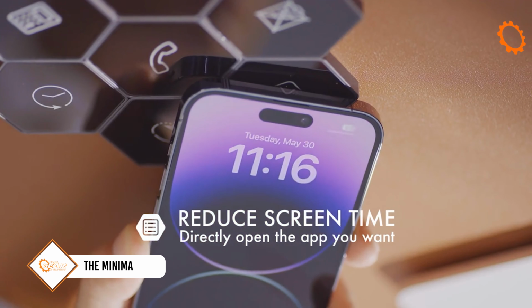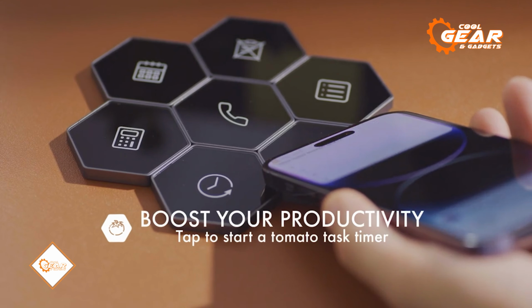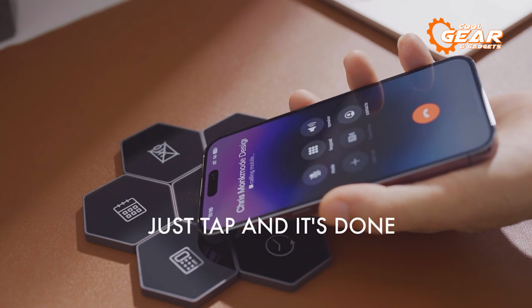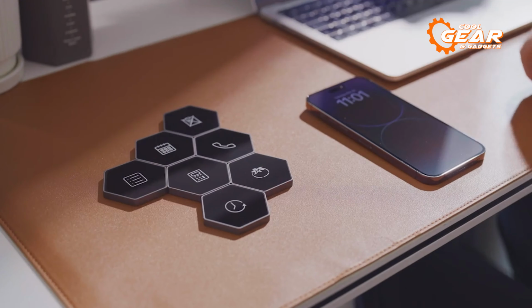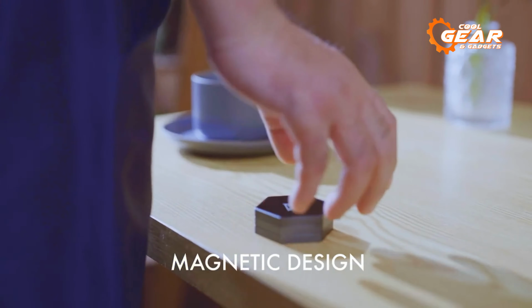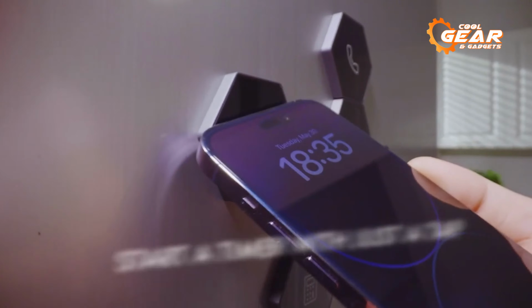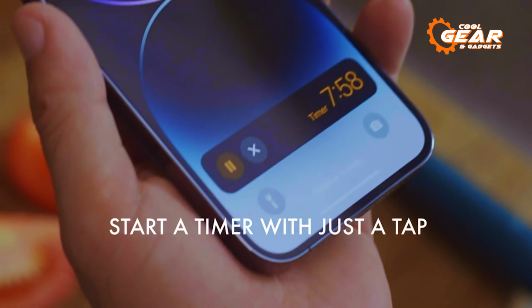Position your smartphone against this hexagonal device, and the pre-configured app instantly launches. Monk Mode efficiently minimizes the time spent fixated on your phone screen. This hexagon, aptly named the Minimal Tag, proves ideal for both office and home use, particularly in smart home setups. The Minimal Tag is available for $24.